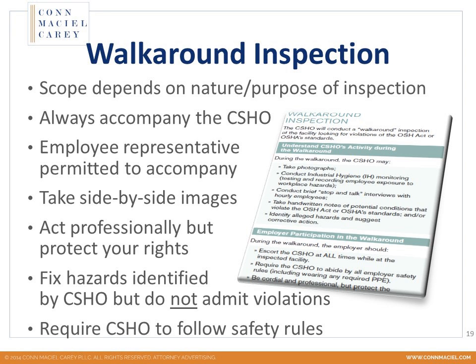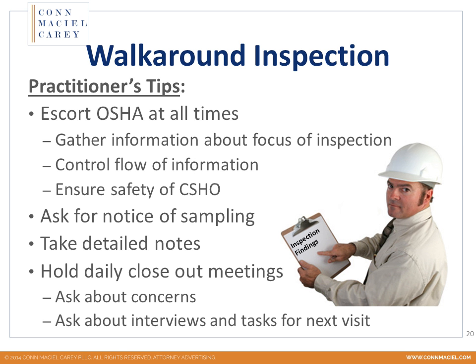Moving on to the second slide with regards to walk-around inspections, we talked about escorting OSHA at all times. A number of reasons. It keeps them out of harm's way, it keeps the control of the flow of information, and helps you gather information on where the inspection is going and what the compliance officer is particularly interested in. It also allows you to determine if they're going to be taking any air monitoring samples or any dust collection samples. If they are going to be taking such samples, it's a good idea to ask them for advance notice so that you can have similar tools ready so you can take an exact or comparable sample next to where they do for testing purposes.